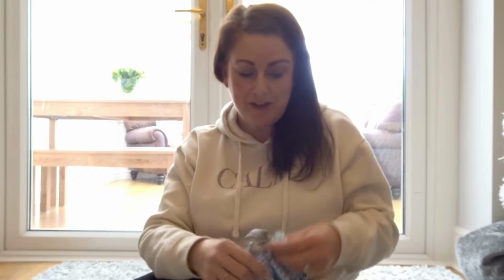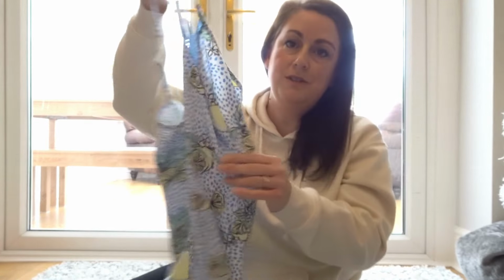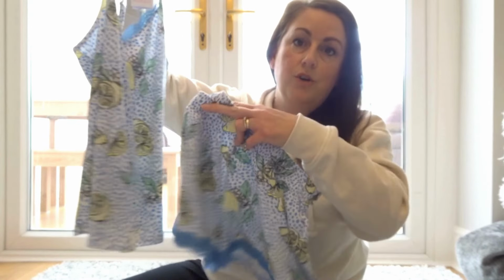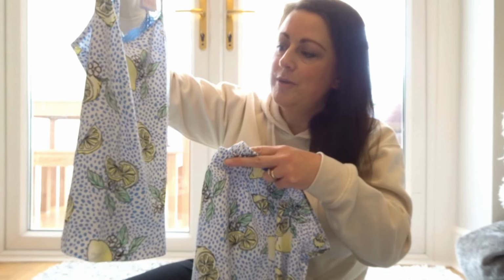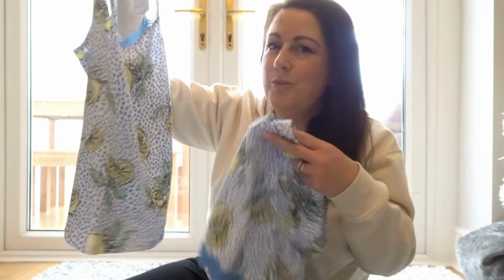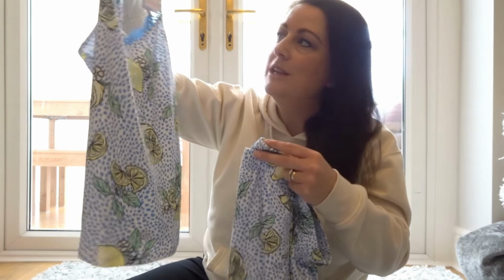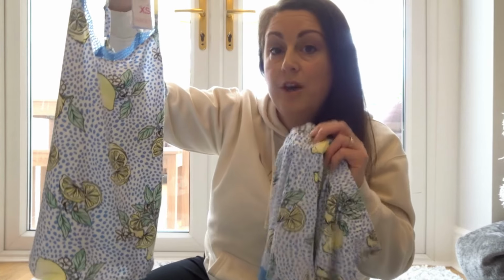So let's start with the first item. So this was from Primark. This is absolutely beautiful, beautiful fabric. It's actually a vest and short set. So it's a nightwear set. I'm pretty sure most people would have probably realised that, but just in case you thought it was a top and shorts, it's not. It's actually for bedtime. Now, Emily absolutely loves things like this, just anything really comfy and cosy. I thought this would be perfect for the summer.